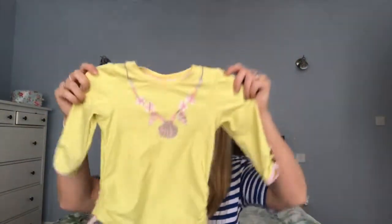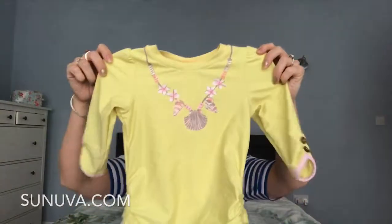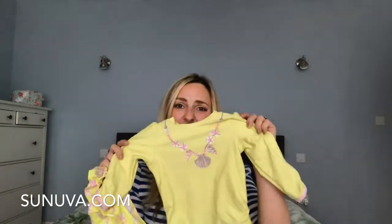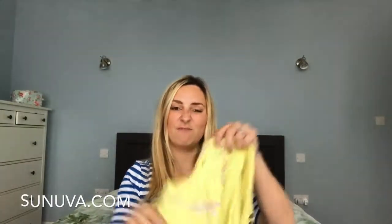But look how cute these rash vests are. This one comes with a little bikini bottom set, and it just gives a little bit more cover up to protect their skin, particularly if you're out earlier in the day when the sun is really at its peak. And we found it really helped. She loved it. They're really cute as well, so I would definitely say, as well as the cute bathing suits, invest in a few cover-ups.